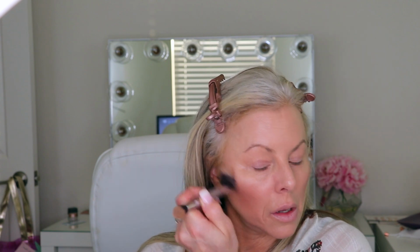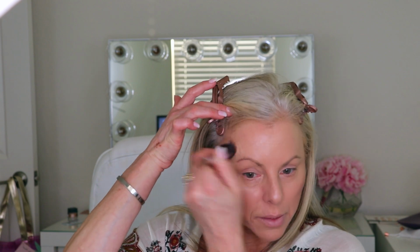Okay, on the other side. For some reason, I feel like this side always blends so much nicer than the other side. It's easier and it always looks so much better. But okay, now I'm going to go up on the forehead, and I'm going to go ahead and bronze up there.